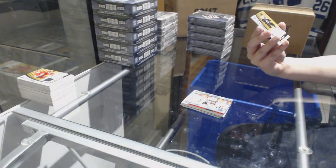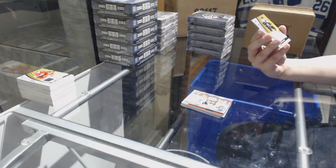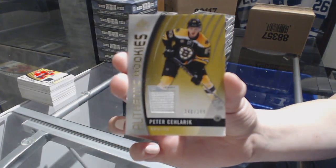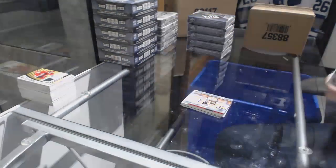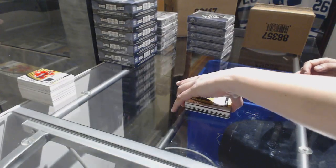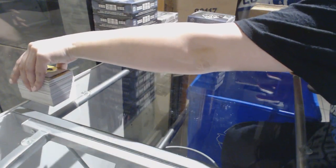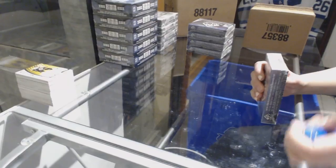We've got a Peter Cehlarik, number /399 jersey for the Boston Bruins. I was going to say, I was looking all over. I was like, I don't see an auto. Am I blind? Still a pretty sweet cord though, Laine neck cord.